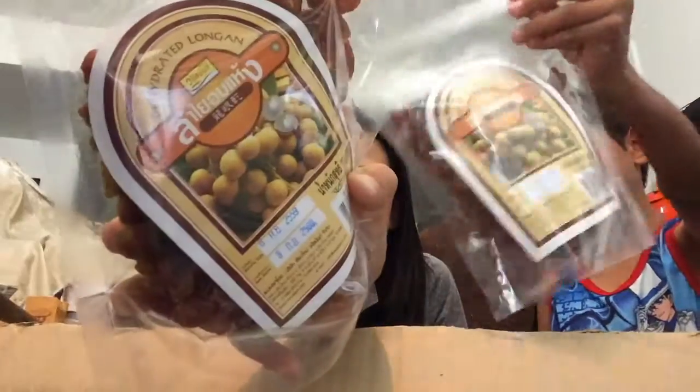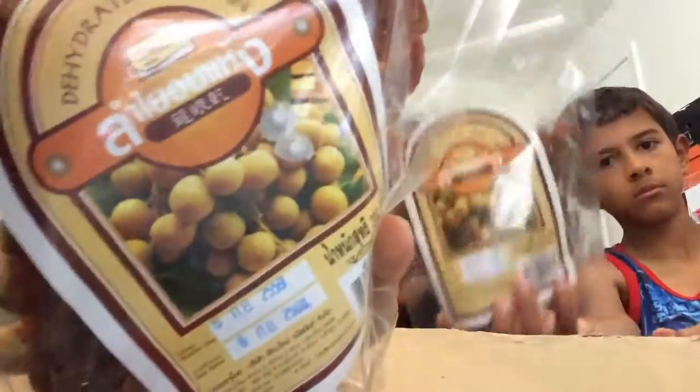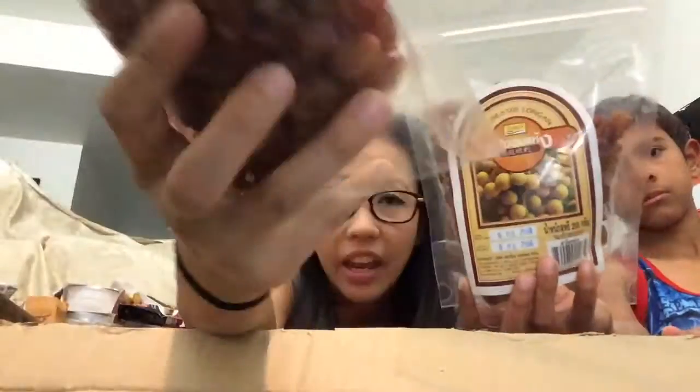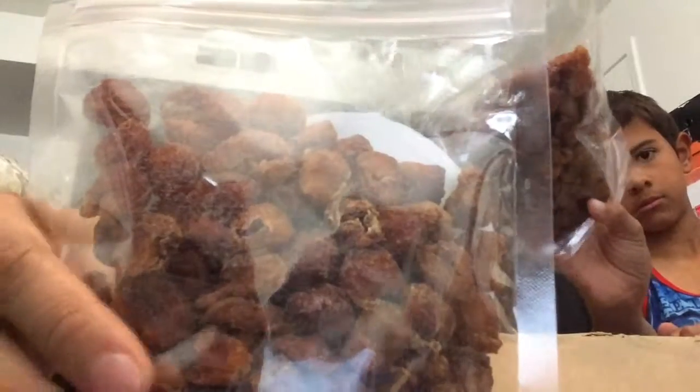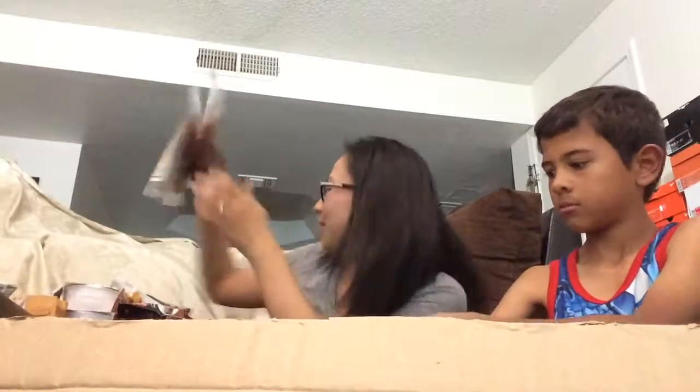Dehydrated longan. Wow. Look. It's a Thai fruit. That's what the fruit looks like. And they just dehydrate it. And it turns into this here. I'm looking forward to trying this. I know, obviously, I'm not going to be able to eat all of this today, and I want to try them all. What am I going to do?